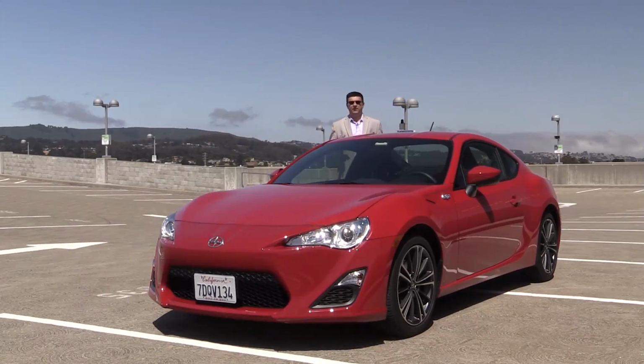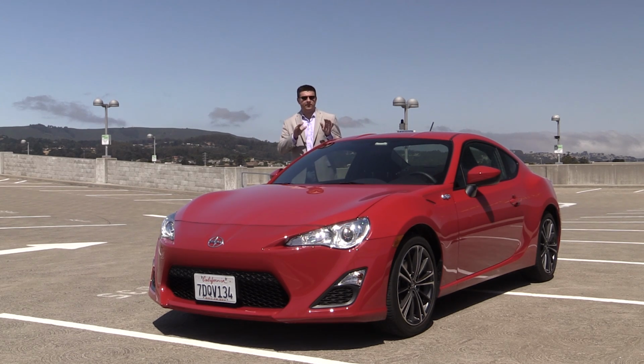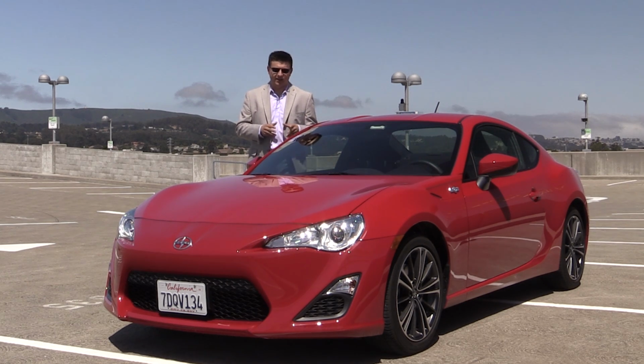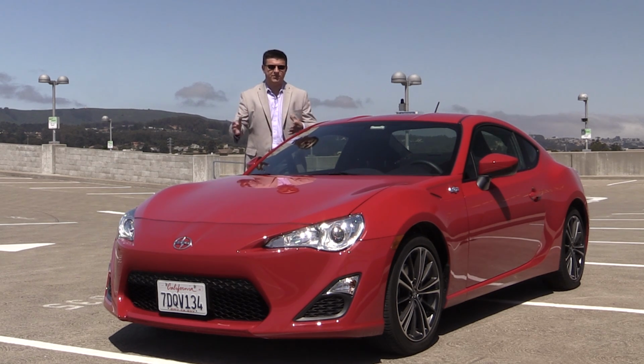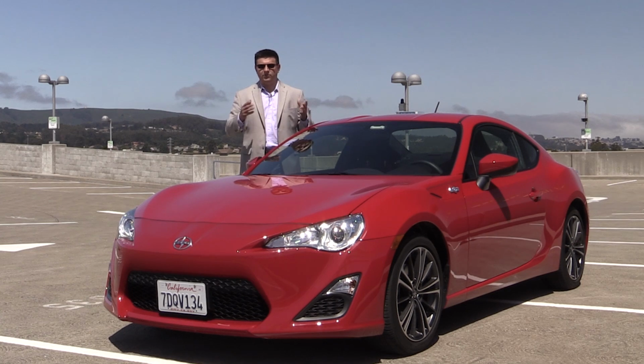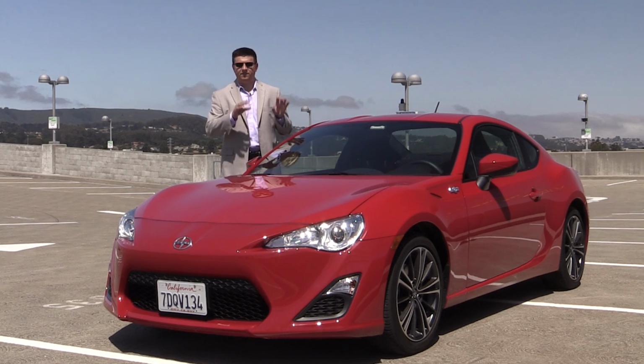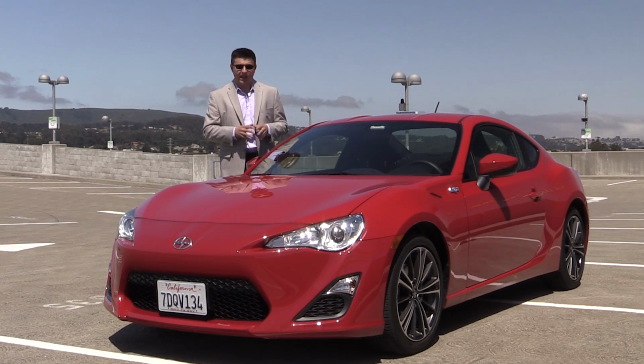I like to call the FR-S and the BRZ baby's first track car because it really describes what this vehicle is about, but it also describes what this vehicle is not about. This car is not a Mustang GT type competitor. This is not gonna lay 12 feet of rubber strips down the road. It's not gonna do lurid tail spins. It's not really a donut kind of car in a parking lot. Instead, this car is all about performance, feeling, and precision out on the track and out on the road as well.